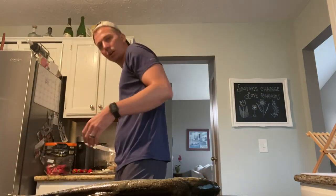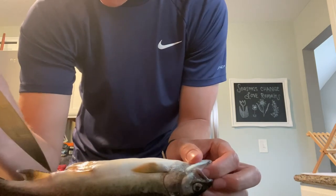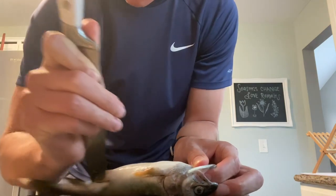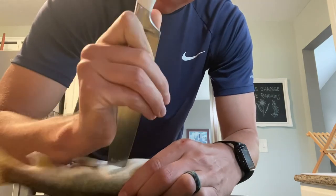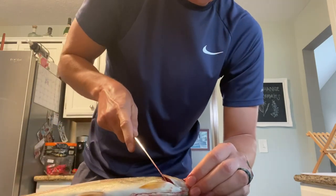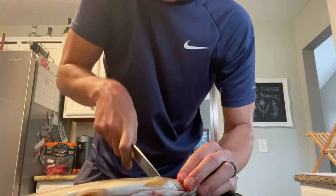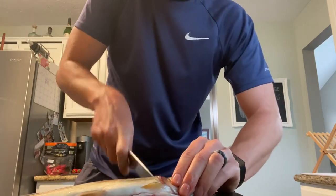So what we're gonna do, we're gonna get a very sharp knife and we're gonna take the trout and make a cut from this fin all the way up the body like this, all the way through. And what I like to do is just cut the whole head off, because I'll probably use this for some catfish bait eventually. So you cut the whole head off, or most of it, kind of like that.